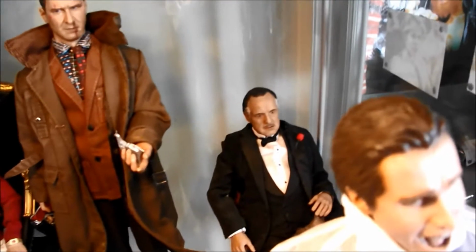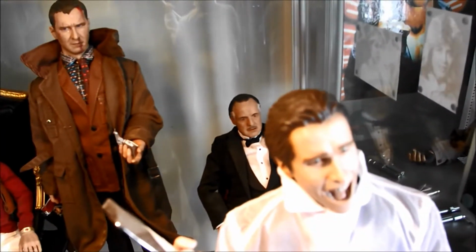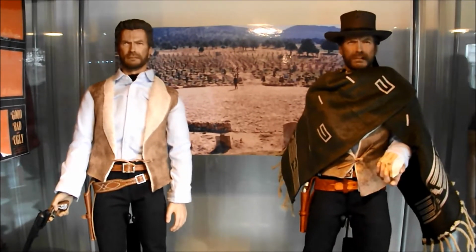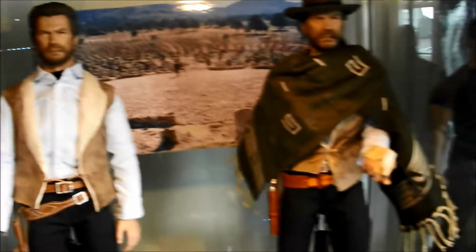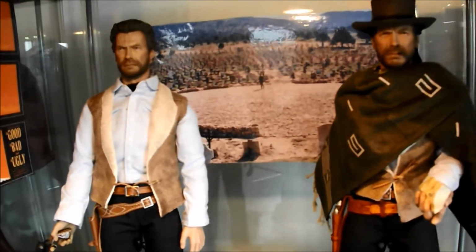Nice figure from Blitzway. Centipede is Don Corleone, The Godfather. And there's probably my favourite figure of all, Enemy Cowboy. Clint Eastwood, obviously, from The Good, the Bad and the Ugly. I'll be getting the trio set maybe next month sometime, hopefully. So I look forward to that.